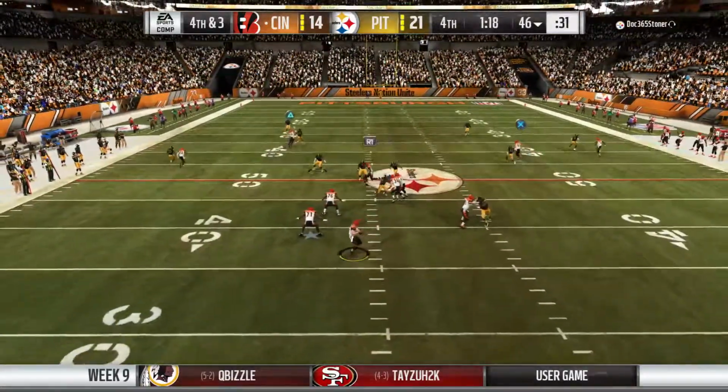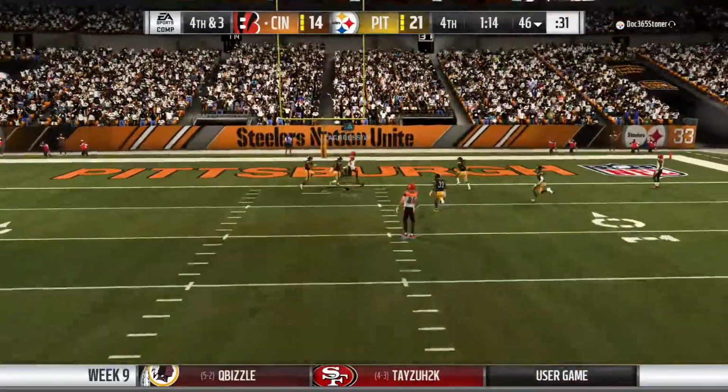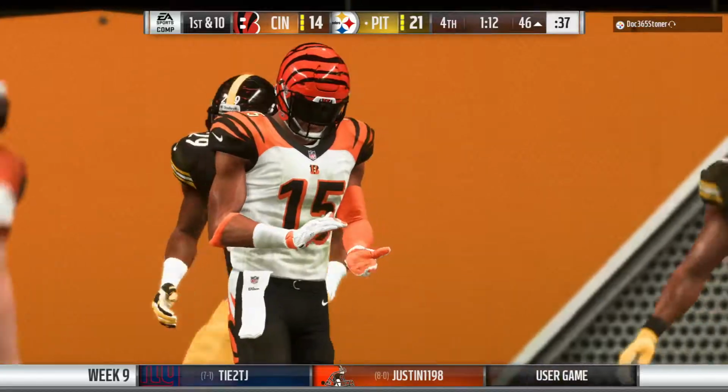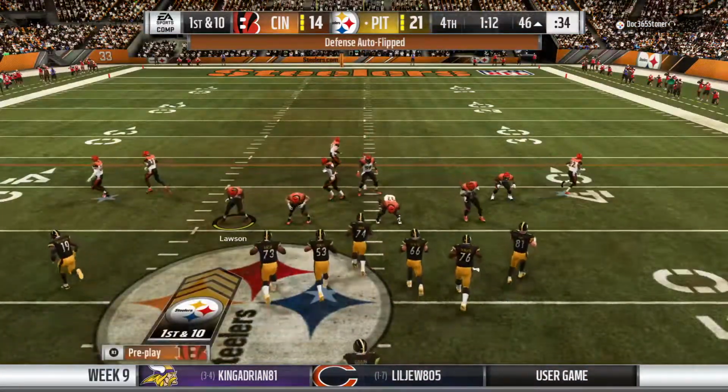Back to throw. Now a desperation throw deep downfield. And no, it's incomplete. They had to go for it with such little time remaining. And that's going to be just about all she wrote for this one.